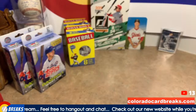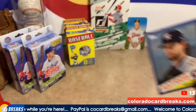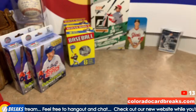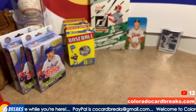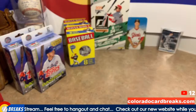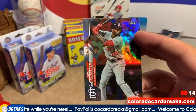Okay, the next two are $3 each. First is a blue Gerrit Cole. A blue Gerrit Cole, 1985. Then also at $3 is a 1985 Fernando Tatis. Fernando Tatis Jr. Okay. Couple more here. Sold on the Tatis. Okay. Next up for $2, we have a foil Randy Arozarena rookie card. A foil Arozarena rookie card for $2.